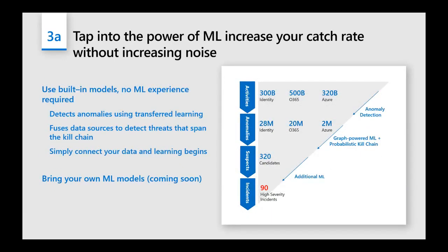A great benefit of collecting all of this data is the use of the built-in machine learning. As you can see in the chart on the right, with the massive volume of activities going on, it's important to turn that data into actionable information. Azure Sentinel does this out of the box, where it will turn activities into anomalies, down to suspects, and then into actionable incidents. This is invaluable. This will save countless amounts of time and significantly reduce the risk of intrusion.